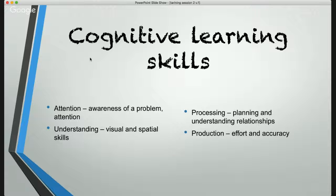So attention comes in different forms. They need to be able to attend to one thing. They need to be able to attend to a whole range of things. It's selective attention, divided attention. Attention is a complex skill.